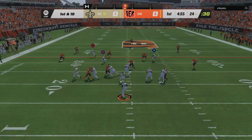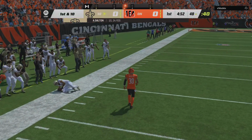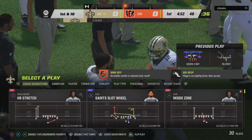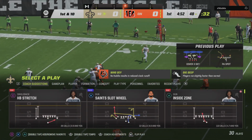Play action now. Dalton. Toward the sideline, and look at that catch. Dragging the toes, and that's going to be a first down. Well done. That one goes for 24 yards.